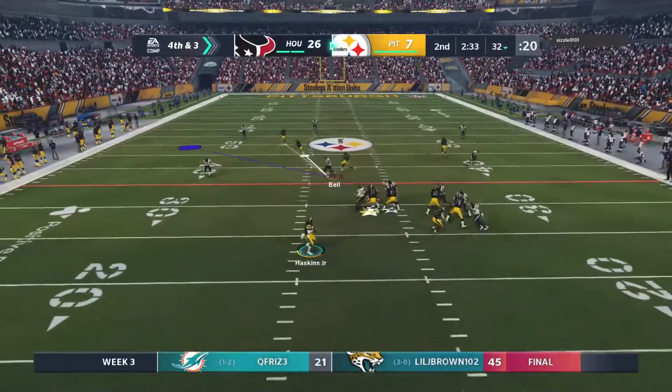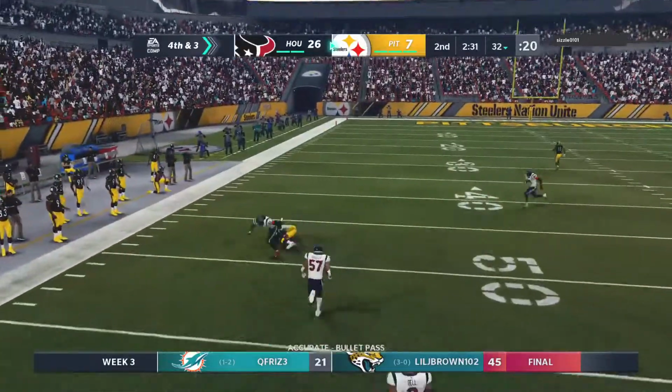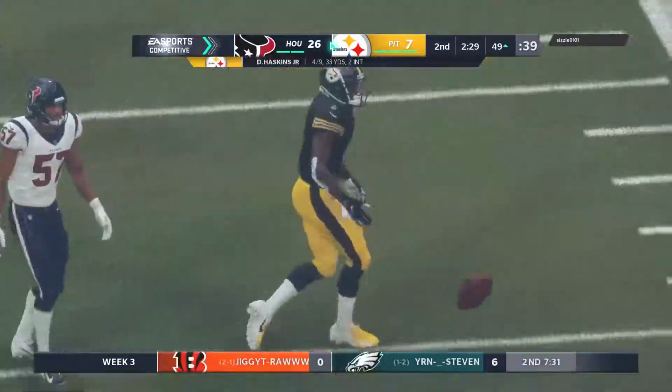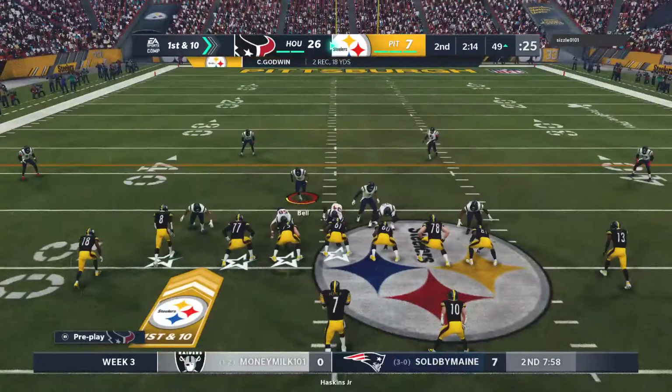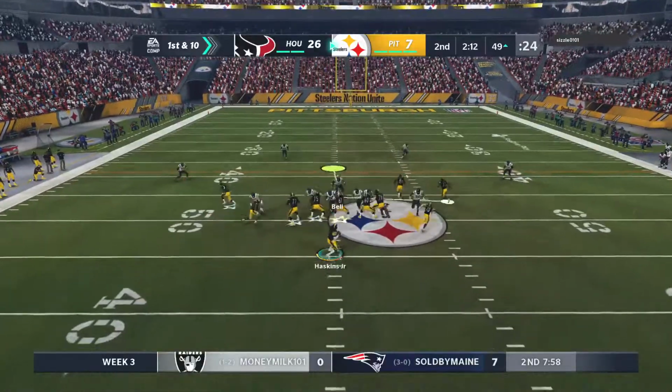Here we go on 4th down, Haskins. And he'll be taken down, but not before he works it past the 50. 4th down, no problem. 19 yards that time, but now it's 1st and 10.